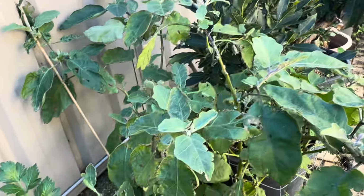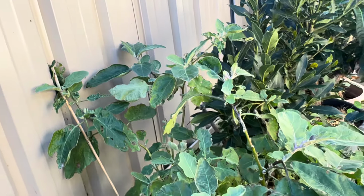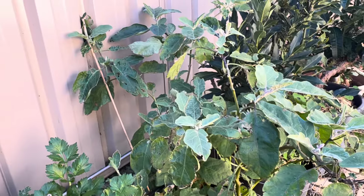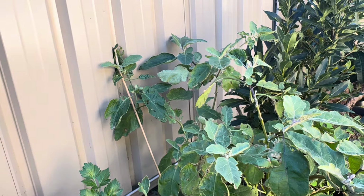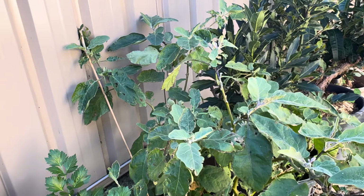Eggplants that I'm trying to overwinter. It is what it is. If they survive, they survive. If they don't, that's cool. I'm just trying to get a head start on next summer season for eggplant because hardly any of them ripened.